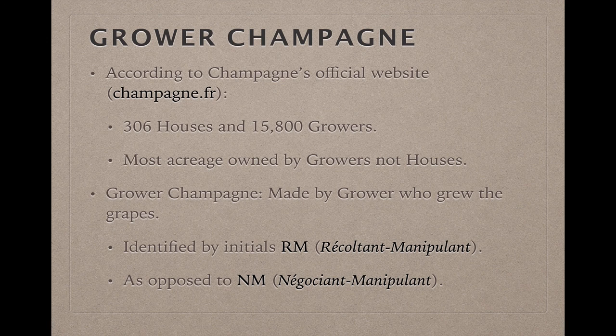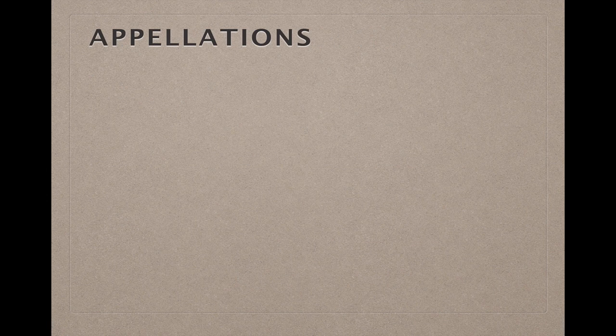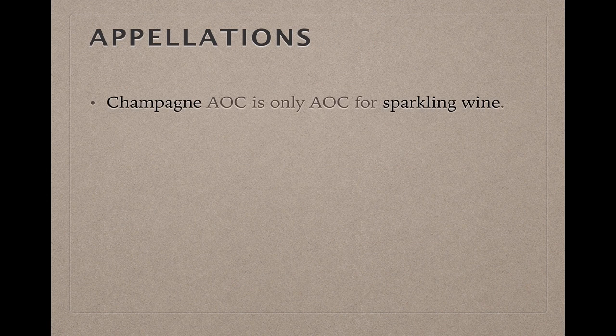So the big houses can make grower champagne too, and you'll spot it by the RM that appears on those labels as well. Speaking of labels, while Champagne AOC is the only AOC that covers sparkling wine in the region, there are two additional AOCs.